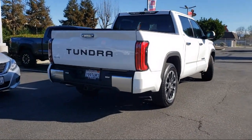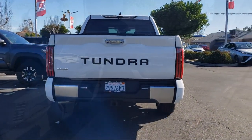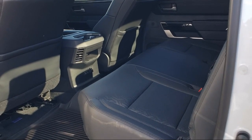Here at Stevens Creek Toyota, we are a family-owned dealership dedicated to making it easy for people to purchase the vehicle that is just right for them. With over 50 years in the business, we are pleased to say that many of our clients have purchased several vehicles from us over the years.